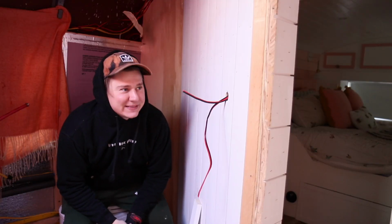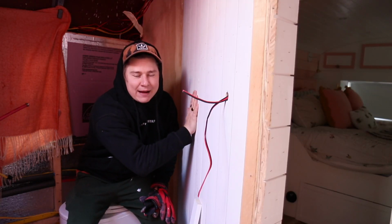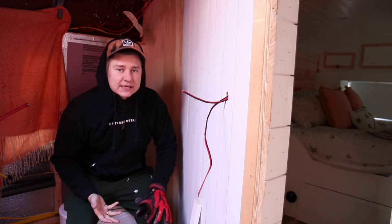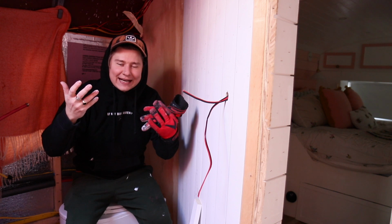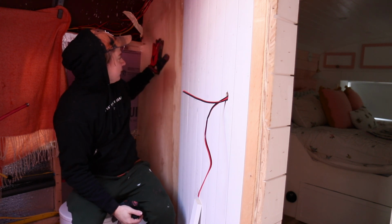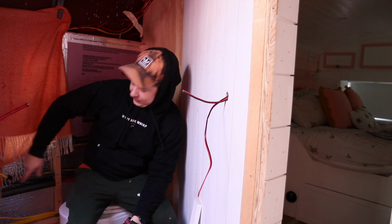Okay, so quick update. We have shiplapped this bathroom wall. We went with a vertical shiplap because we just feel like it'll make this space feel higher than it actually is. And this is where the hot water heater is going to mount right here, so we're going to have our gas lines run along this wall.